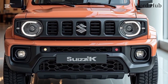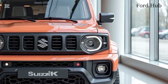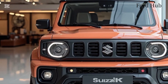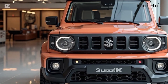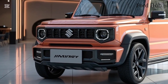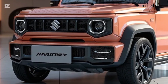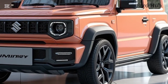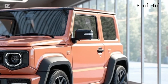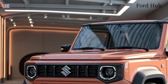At first glance, the 2026 Jimny looks instantly familiar, boxy, bold, and full of character. Suzuki knows better than to mess with perfection. But while it keeps its signature old-school charm, every line and surface has been refined for the modern era. The front fascia still carries the classic round LED headlights and the 5-slot grille, now with a more sculpted bumper and integrated fog lamps. The look is tough yet clean, like a modern-day classic that's not afraid to get dirty.